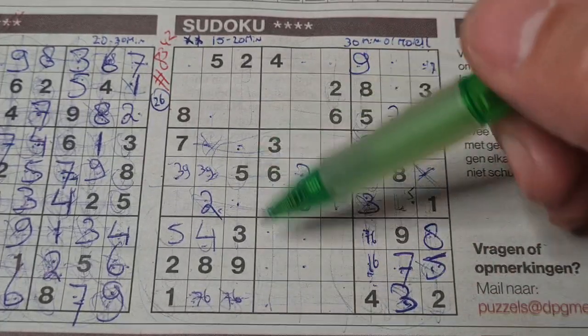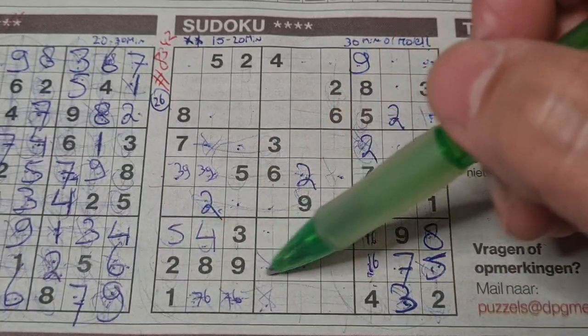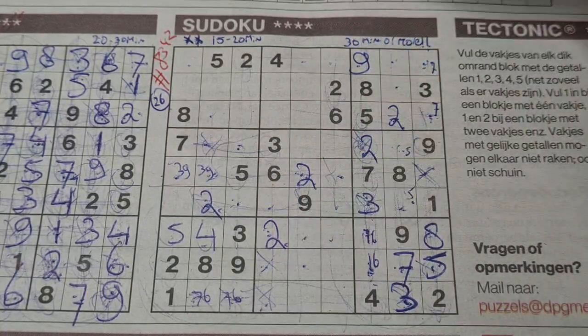The only 3 places left for the 2 should be here or there. We have a 2 in this row, no 2 there, 2 in the row above, so no 2 there. The only place left for the 2 should be there. We need a 7 here. Need a 7 there. Okay.